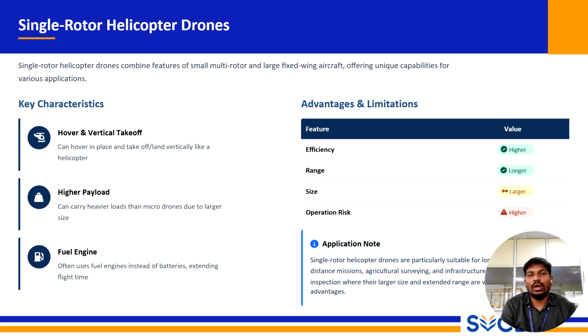A single long and aerodynamically efficient main rotor can generate lift more efficiently than multiple small propellers. This allows the helicopter drone to carry significantly heavier and more sophisticated payloads, such as a high-end LiDAR scanning system, a large format camera, or even a tank for agricultural spraying.